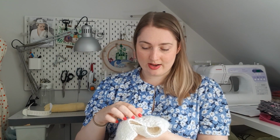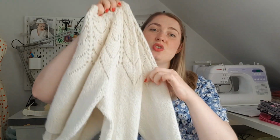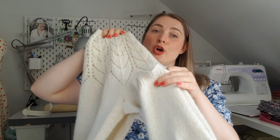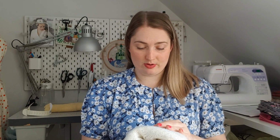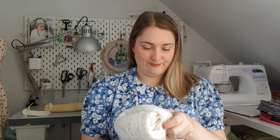I'm going to make another one, I think. I'll talk more about that in my autumn plans, but I think I'm leaning towards a black one. I don't usually wear black, but I want one that will go with lots of autumn things. I'm leaning towards the black. I might even make it in the same yarn. I thought it was really worthwhile. Yeah, I think it was worth it for what you get for your money.